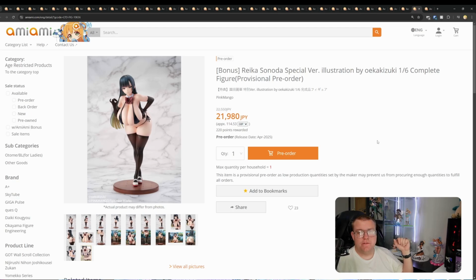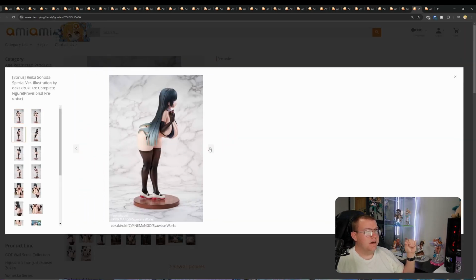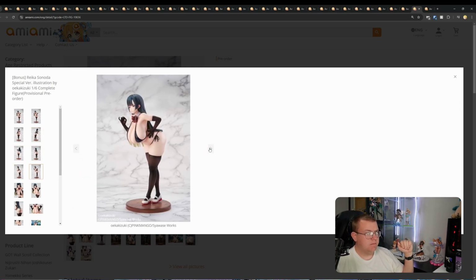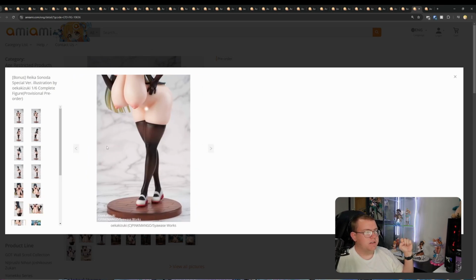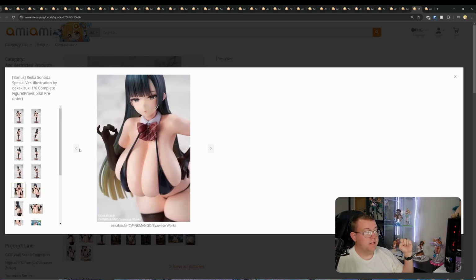Rika Sonoda special version, illustration by Ukai Kitsui, 1/6. Not heard of that artist. I'll have to check them out. By Pink Mango for 21,980 yen. So it looks like a school outfit design, but she's in a bikini, well endowed in the chest area. Light sculpting, body looks fine. Hair sculpt looks fine. Fully cast offable if you want to, but I think they're a bit on the larger side. It looks like you do switch them out, because when she's got the coveralls they're pinching in, so it looks like you replace the chest area.